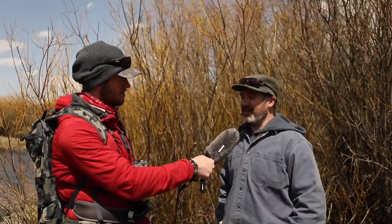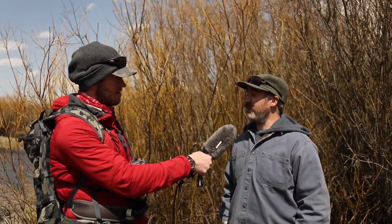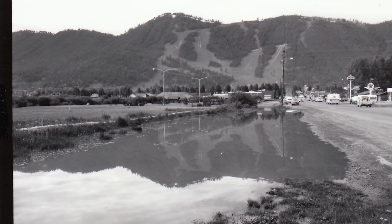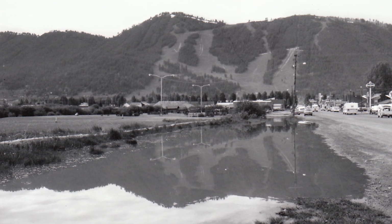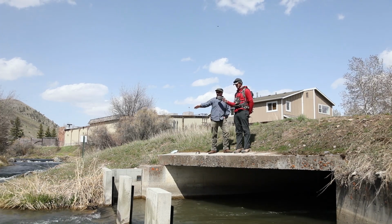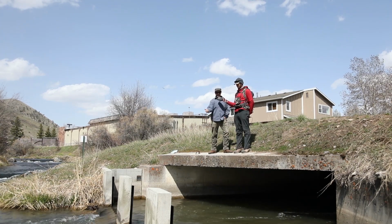I also think that where Cache Creek goes is one of the most interesting things about it. The town of Jackson was built at the confluence of two streams, Flat Creek and Cache Creek. One of them doesn't flow as a stream anymore. It flows in a stormwater sewer. Flood concerns in the 70s required that the town of Jackson pretty much submerge the stream below the surface. The reason you can't see it is because it enters a series of tubes that run below streets and discharges at a couple points within Flat Creek and also on the National Elk Refuge as irrigation water.